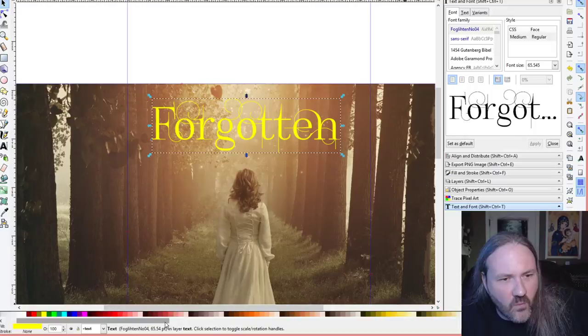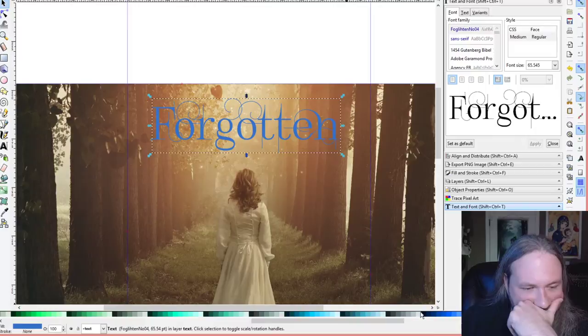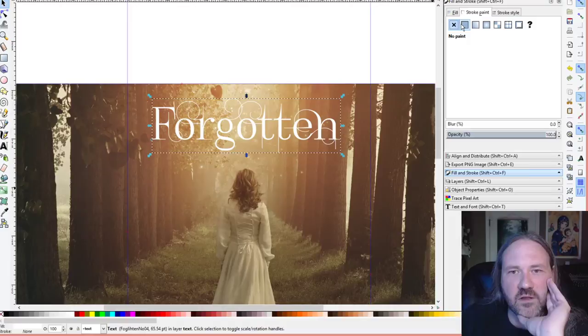But one of the things that you may want to do, like yellow is gonna have a high contrast with blue, but blue is gonna look very weird right now because we haven't done any work with it. So let's just do white for now, and then we're going to add some basic text effects. So one of the things you can do here is you can go to fill and stroke, and you can add a stroke to this. So stroke paint, you can add a stroke and decide on the color. That's going to be an outline.